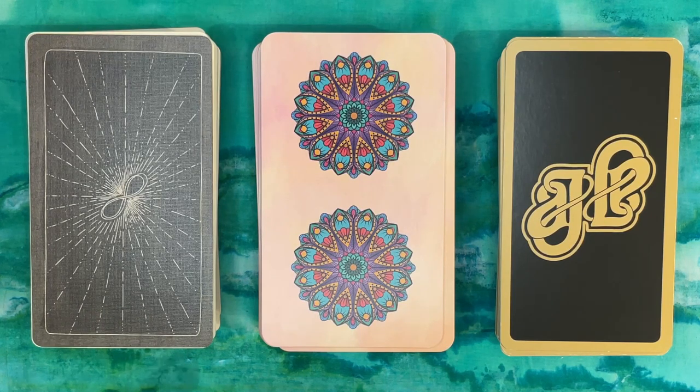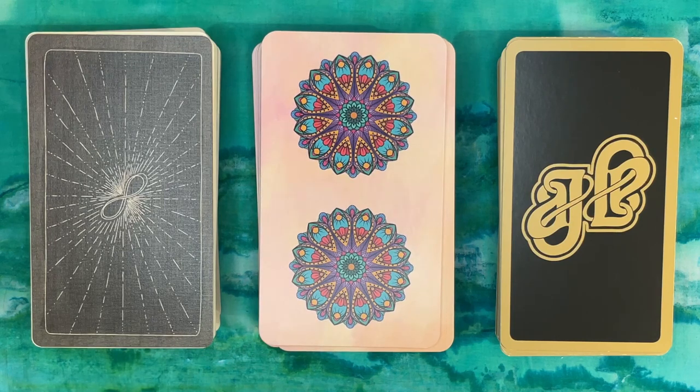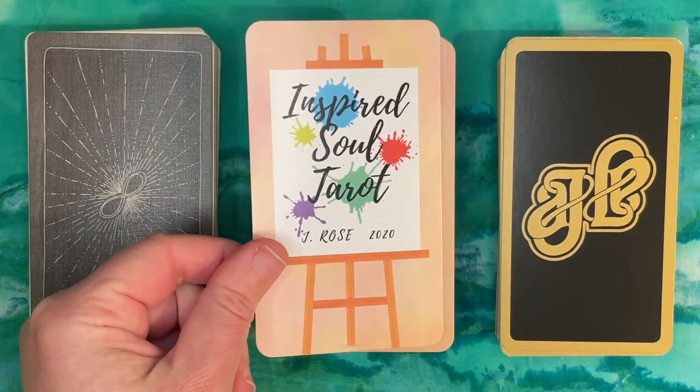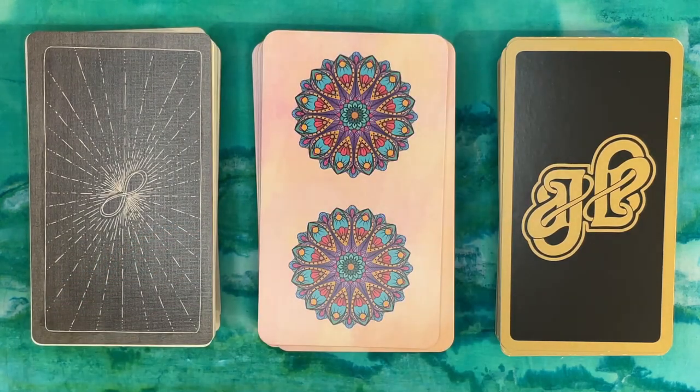In the middle, we have the Inspired Soul Tarot by Juli of Peekaboo Rose. This was published in 2020, self-published through Make Playing Cards. So you can get the Inspired Soul Tarot at Make Playing Cards. That's the title card for this. The other two decks don't have title cards.